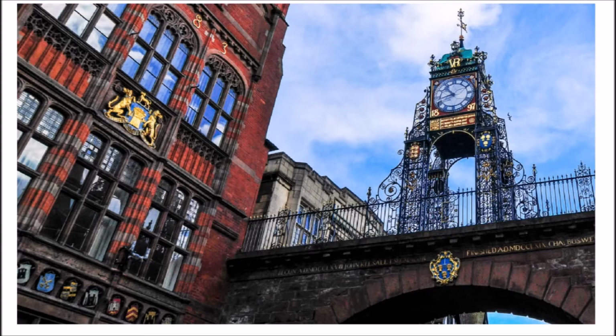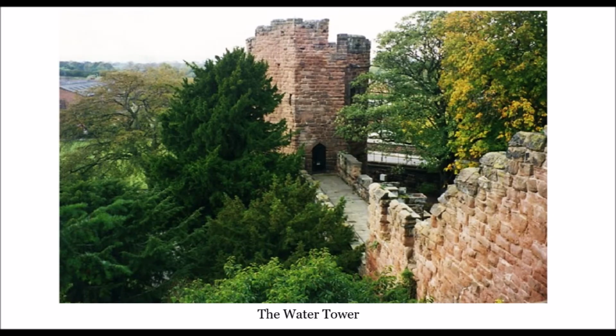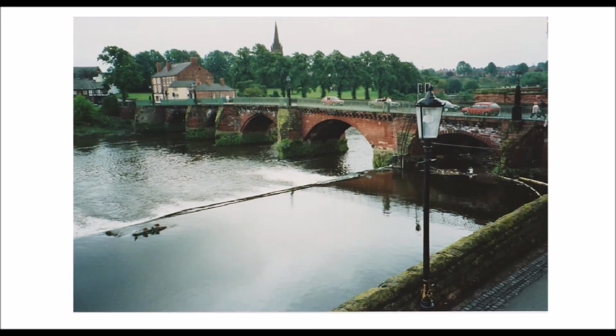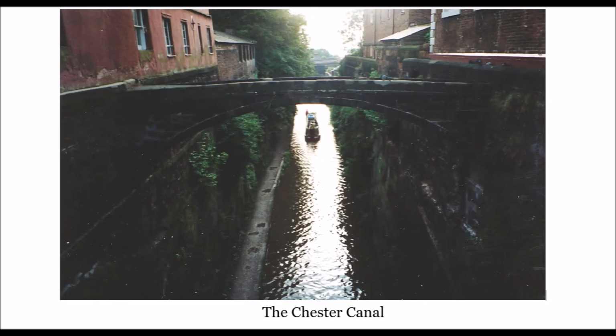The historic water tower on the wall was built in 1322, and at one time stood near the River Dee, but due to silting, now stands some 200 yards distant. The old Dee River Bridge across the river was built during the Roman era, but rebuilt in 1387. In 1779 the Chester Canal opened to instill commerce, connecting the River Dee to the town of Nantwich.